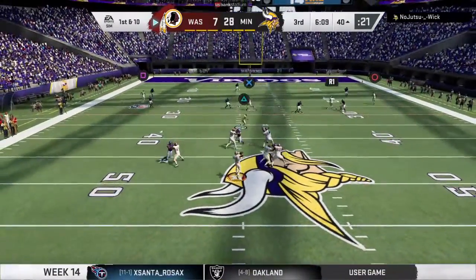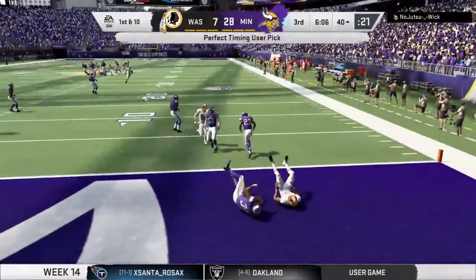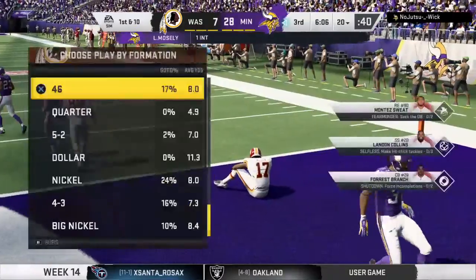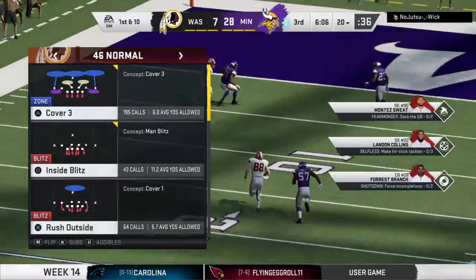Haskins looking to throw on first down. He'll take a shot for the end zone. And it's intercepted at the goal line. Good positioning, and it's picked off. And a big turnover there as his guys will get the football back.